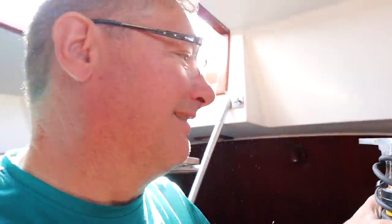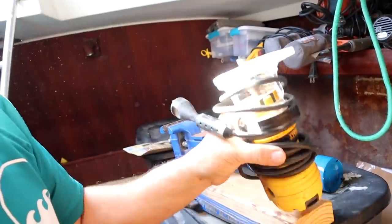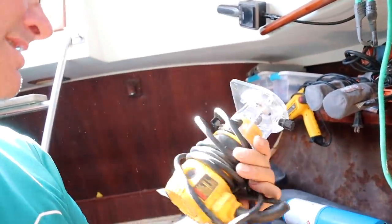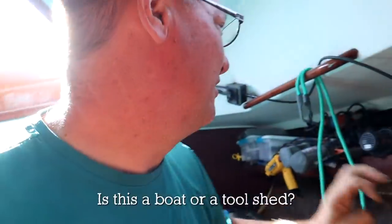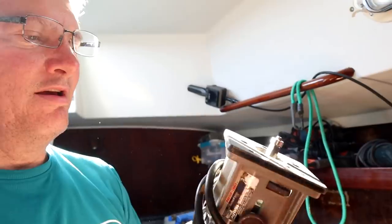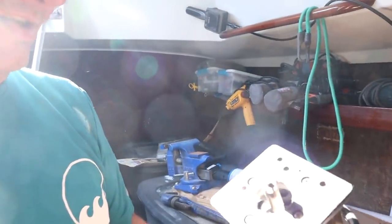See which router we want to use. I have this DeWalt one. This base plate, kind of junky, so I'm not sure I want to use it. I think I'm going to use the Porter Cable. Porter Cable's a little stronger, and it actually has the right bit for it, so let's take this one down and see if it'll work.